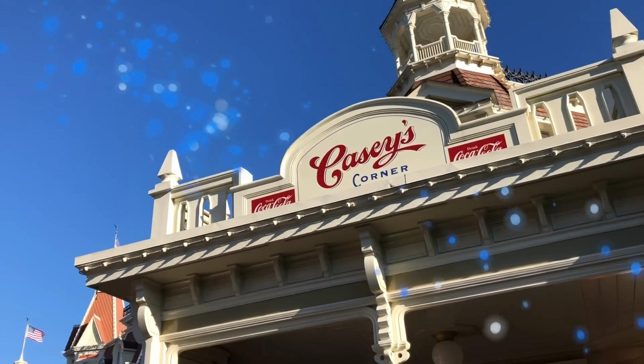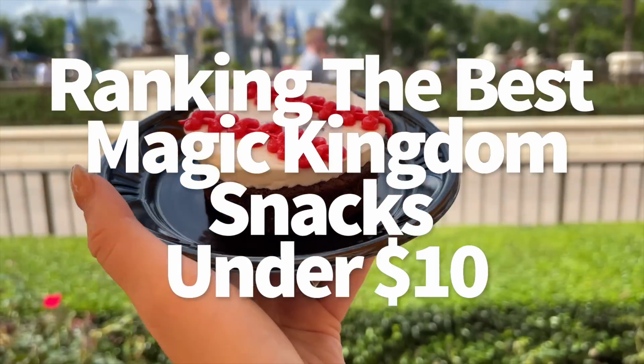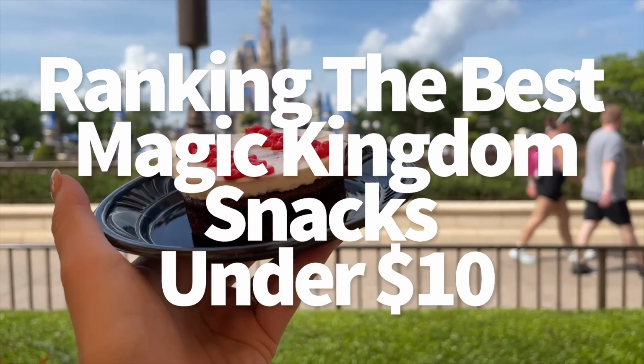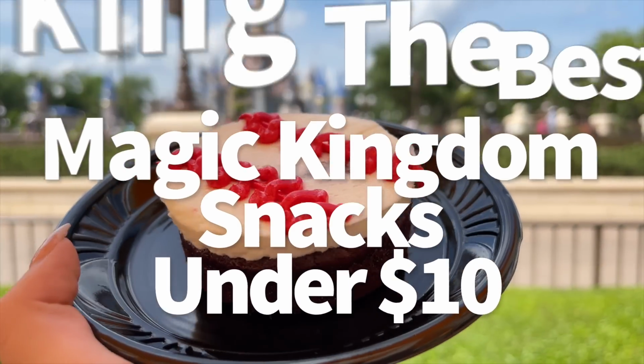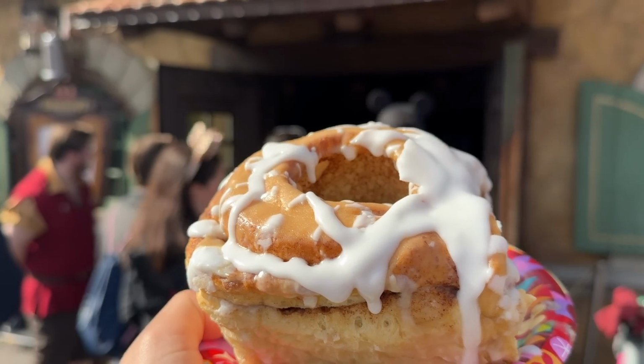Hey everybody, it's AJ for Disney Food Blog, and today we're ranking the best, you heard me, the very best Magic Kingdom snacks for under $10. Awesome, right? Now you're gonna have a complete list of tasty foods you can try in the park that won't have you breaking the bank. Win, win, win. So here's how this is gonna work.